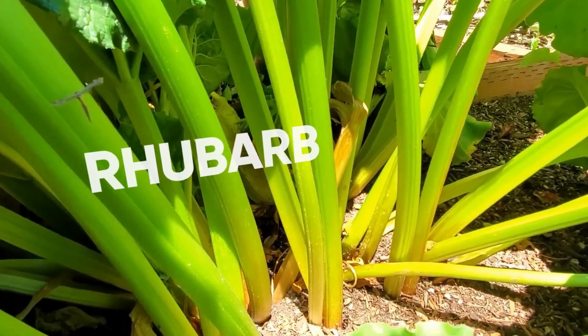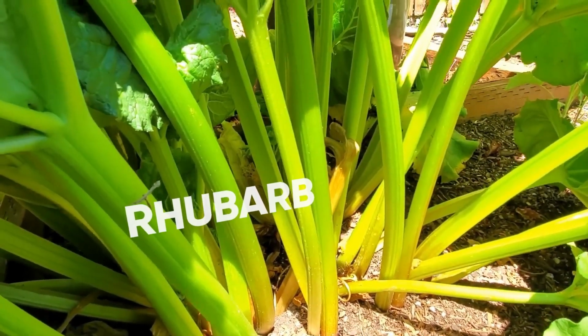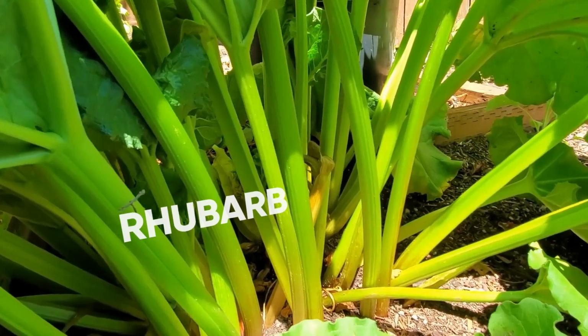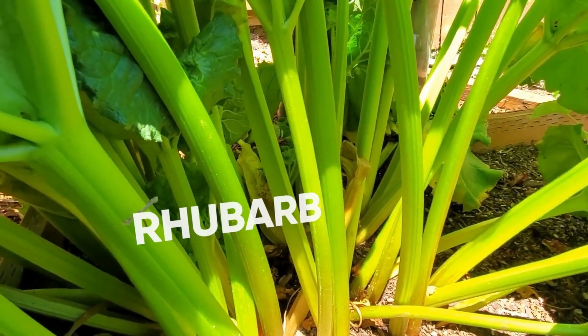Ours doesn't get red. Actually, a lot of varieties don't turn red, and this is one of them. Still tastes delicious, just doesn't look like that perfect store-bought rhubarb.